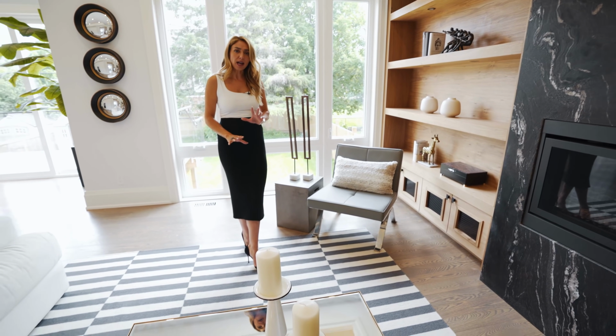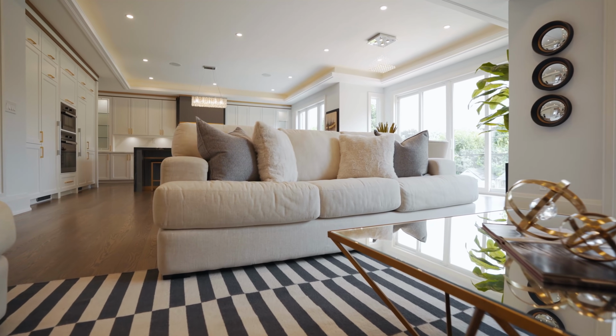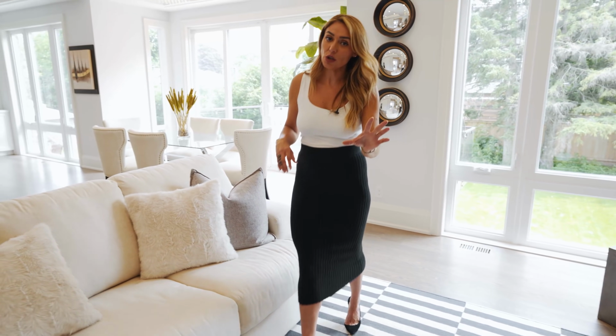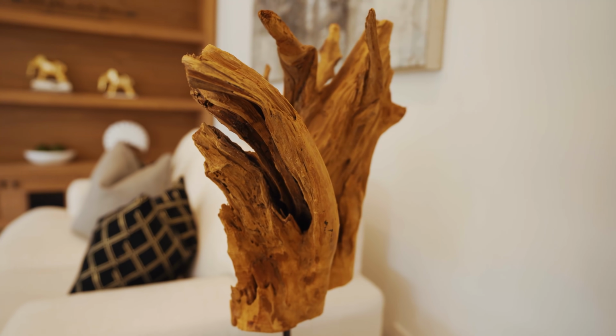Our rug has the striped gray and beige tone going. Our sofas are both in the linen beige, and then all of our pillows are done in the grays, the whites, the blacks, and our accessories. Let me just show you how important this is, guys. So if you want to create a little bit of warmth, you go into the caramelly tones and the woods, and this really warms up the space.